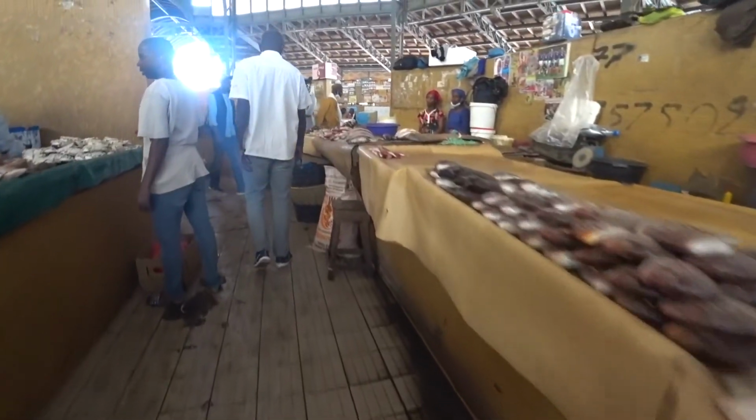This should be fun. Okay, I'm in Marché Sandaga in Dakar. We're walking over to Marché Kermel. Gonna go try and find some food.